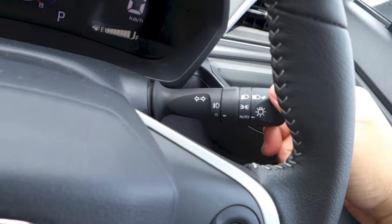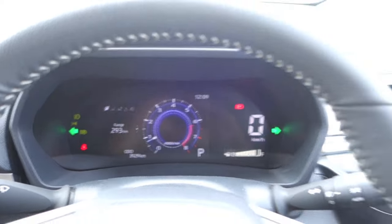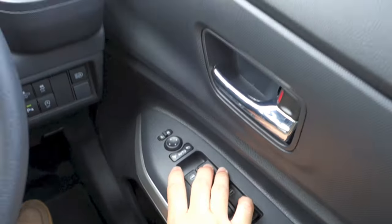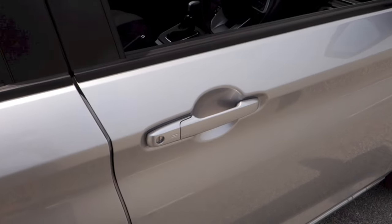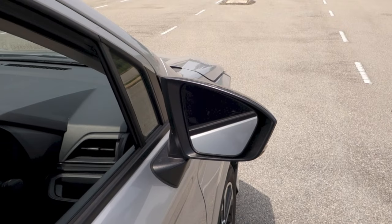Another two standard features for the H trim are front and rear parking sensors and a reverse camera with guidance signs. Safety features in the Alza include 6 airbags, an anti-lock braking system, electronic brake force distribution, brake assist, vehicle stability control, traction control, emergency stop signal, hill start assist, an alarm system, and an immobilizer.